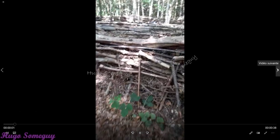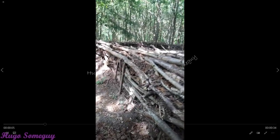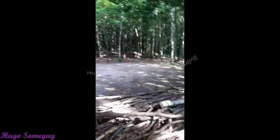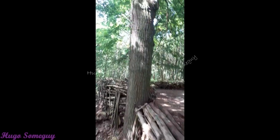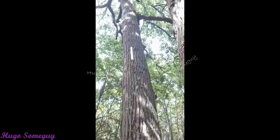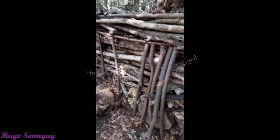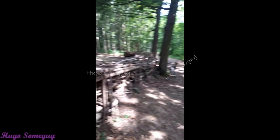Some guy made all of this with nails, and he's very strong. Some old guy, maybe a druid, and he made this and he left it open somehow. And he put some cross here, and somebody destroyed it. It was a cross. And yeah, what an impressive work from an old man, you know? All is nailed. Yeah. Very interesting.